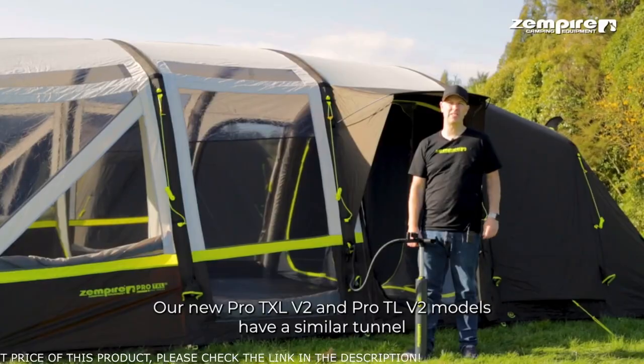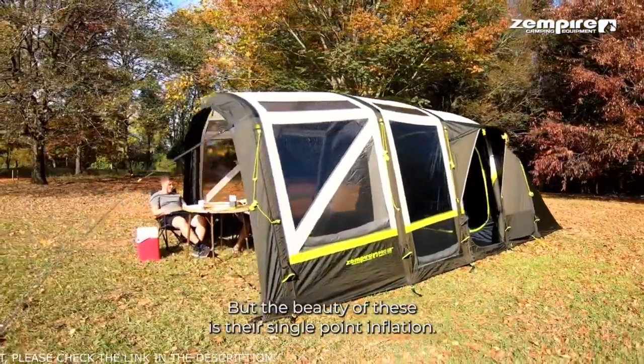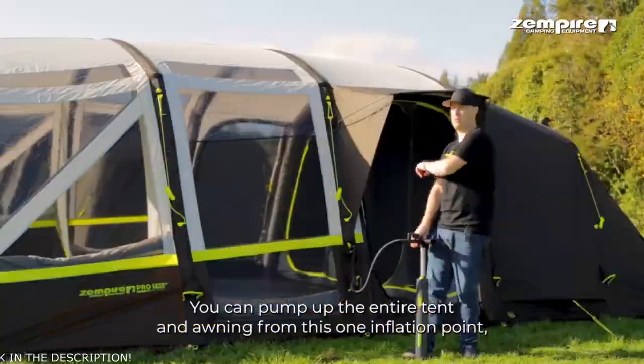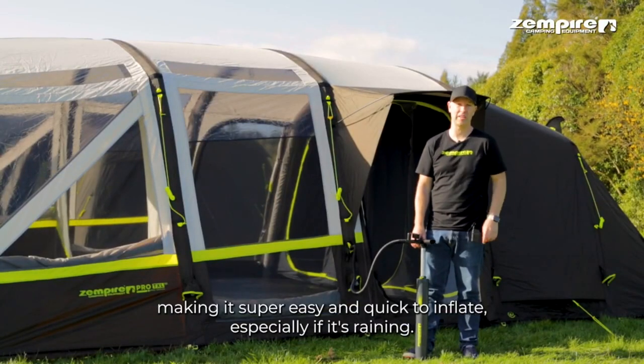Our new Pro TXL and TL models have a similar tunnel shape to our Evo range, but the beauty of these is their single point inflation. You can pump up the entire tent and awning from this one inflation point, making it super easy and quick to inflate, especially if it's raining.